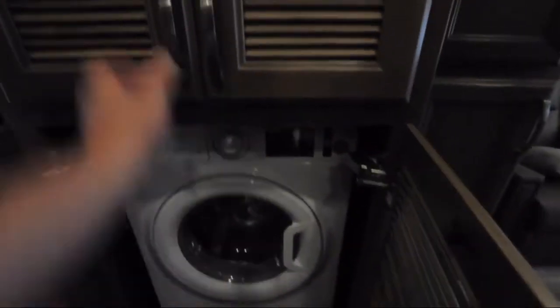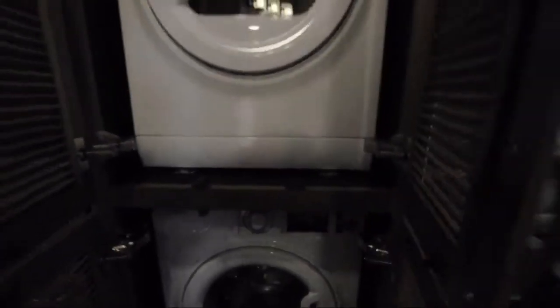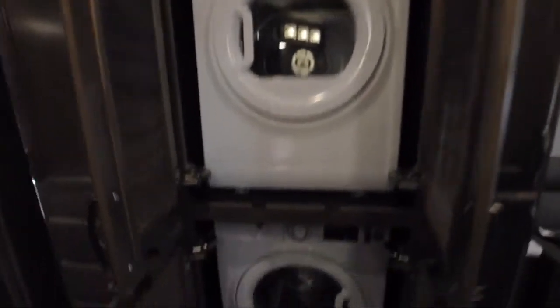And then behind me, behind the pleated wooden doors, you have a washer and a dryer unit. Just excellent attention to detail on this one.